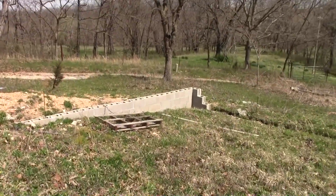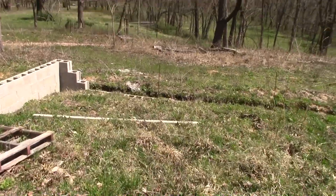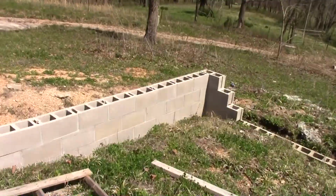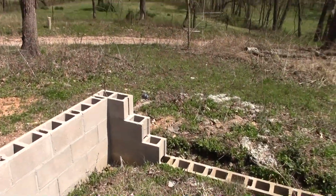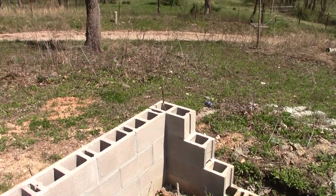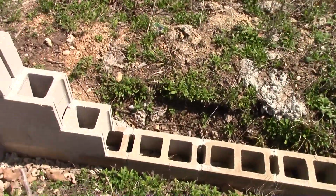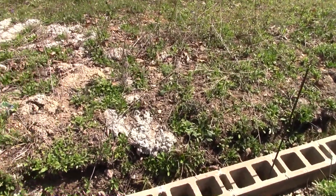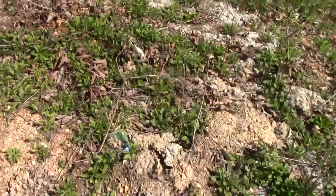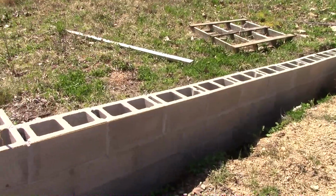Go over here and see. This over here is looking pretty good. There is somewhat of a dip right there, but I can bring that out of it. It's still got a lot of courses to go. Yeah, so right here is where the opening for the crawl space will be. We've got no cracks or anything. Everything's looking real good.